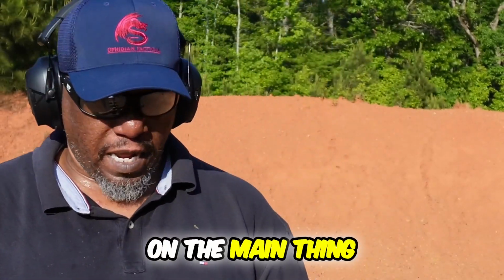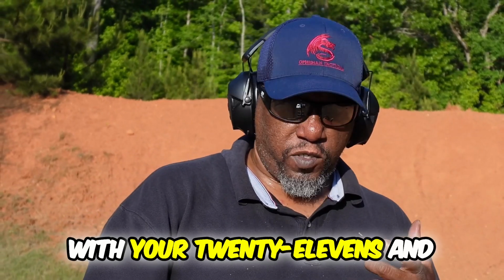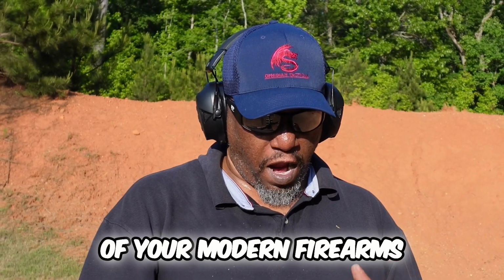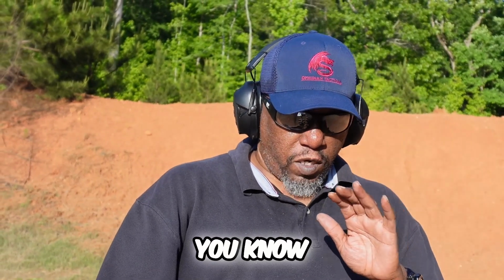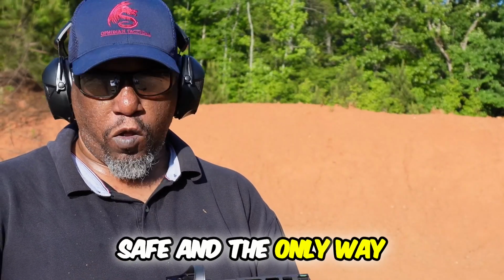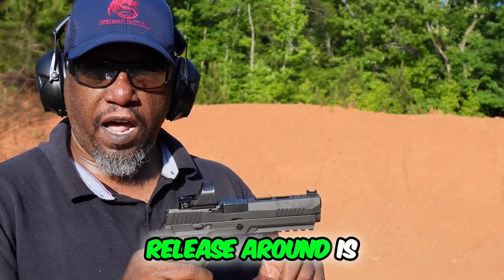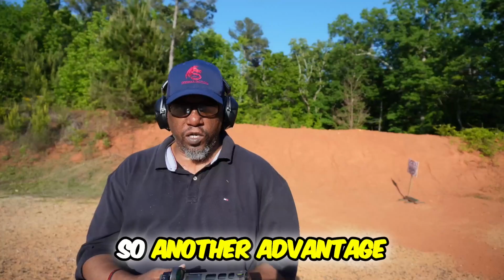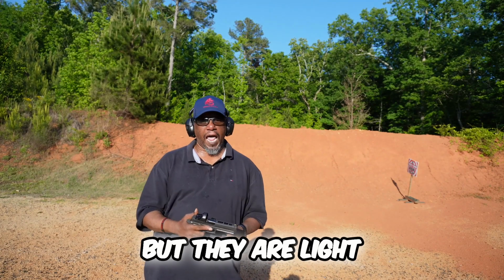Now, the main thing that I say may be an advantage, and maybe not as much with your 2011s and more of your modern firearms, but all of the internal safeties that are in here, you know, trigger guard and anything else, they make sure these things are drop safe, and the only way you're going to release a round is to pull the trigger.